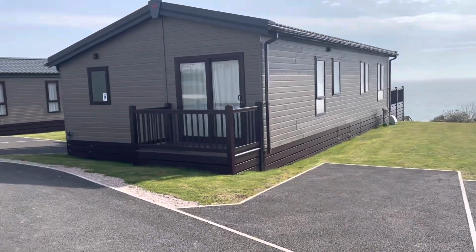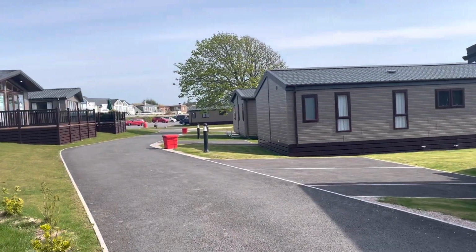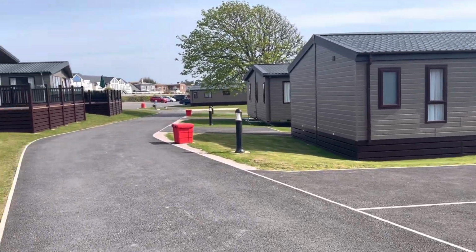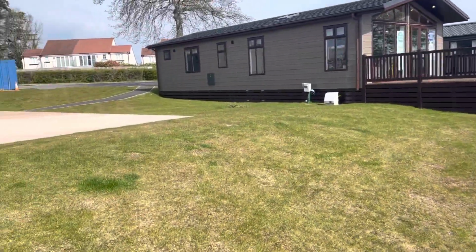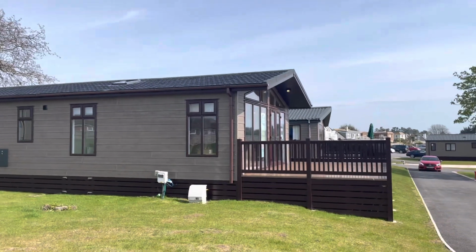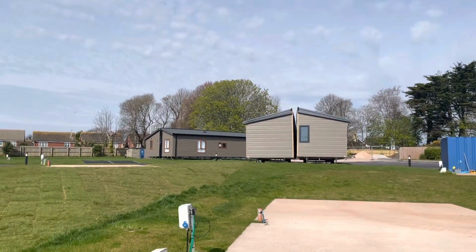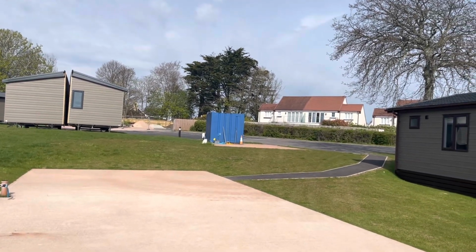And it is actually getting quite warm and nice now. It's a lovely day, Easter Sunday. It really is. Considering yesterday was quite overcast, and I think rain's coming tomorrow, but I've got to say, it's looking really good. It looks like some of these new show models are here. Obviously they haven't finished putting those ones on there yet. You can probably see a bit more of where the things are now.